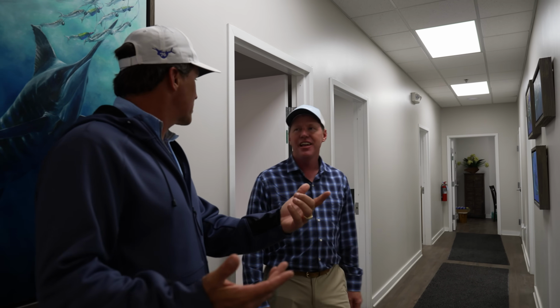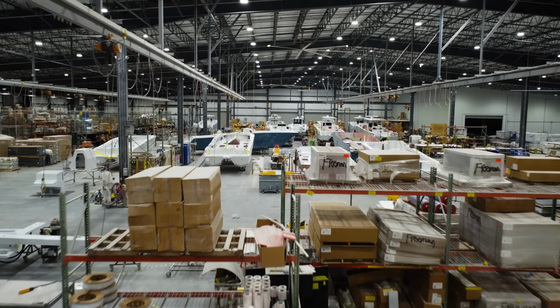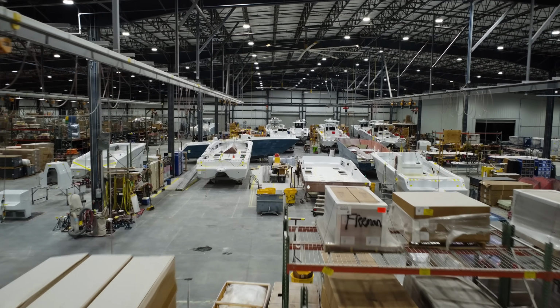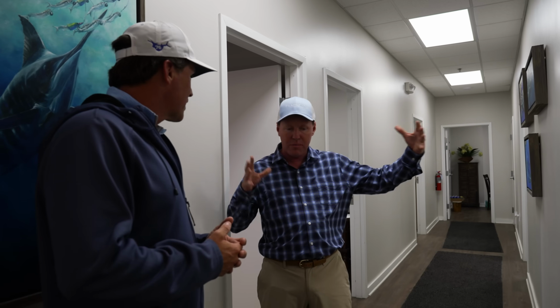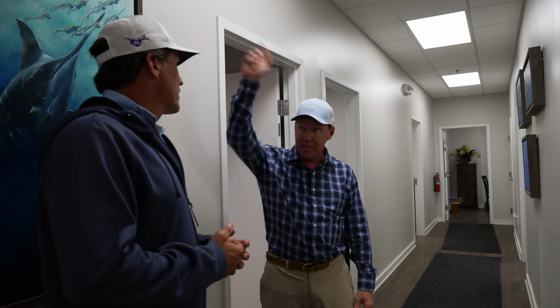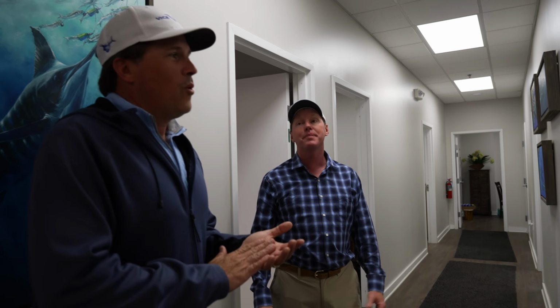How many square feet is this? This is right now under roof, we've got 150,000 plus the extra 20 we've just added, so that's 170 under roof plus what we have outside. So almost 200 here, and we're adding another expansion in the back. We're growing big time. Wow.